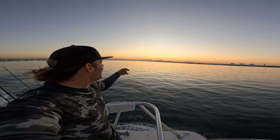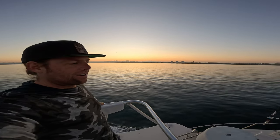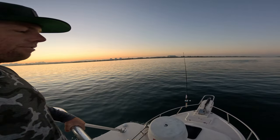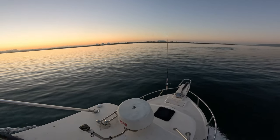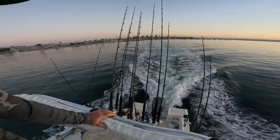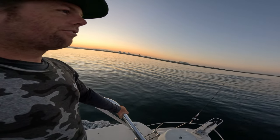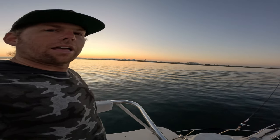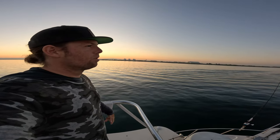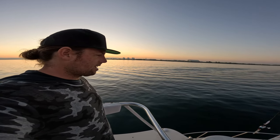Here we go. And I'm down here cruising out of San Diego Bay on El Sueño, 23 foot walk around Parker with Doug. We got everything loaded up, 150 gallons of gas, 150 pounds of ice, and we're gonna be heading offshore. Bluefin tuna, yellowfin tuna, Dorado, yellowtail. Not sure exactly what we're getting into.